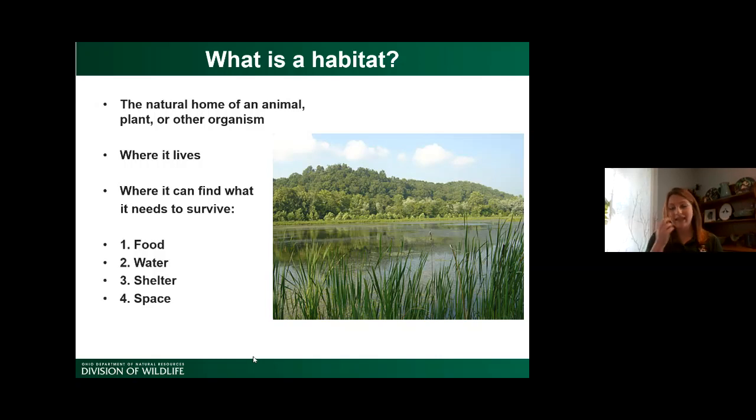So I'm hoping that you guys thought about food, water, shelter, and space. While there are many other things that we obviously hope to have to survive comfortably, especially as humans, these are the 4 basic things that each and every organism needs to be successful and to be able to survive. So we'll talk about a variety of these things today as we go through the wetland habitat and some of these adaptations that our wetland creatures have.